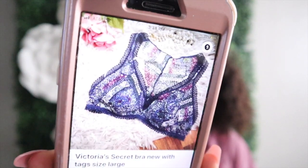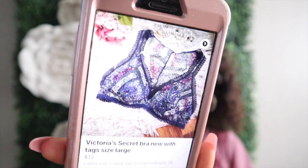Alright guys, so the very first item that I sold was a Victoria's Secret bra. This bra I paid $3 for, and here's what it looked like. $3 for this bra, and it sold for $12. It was brand new with tags, and I got it from the thrift store.